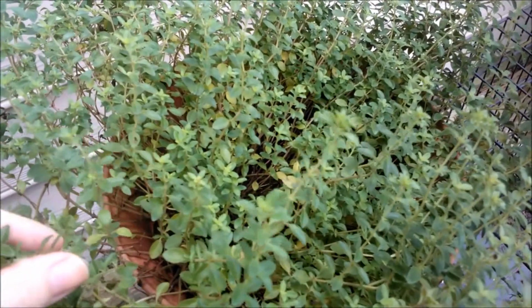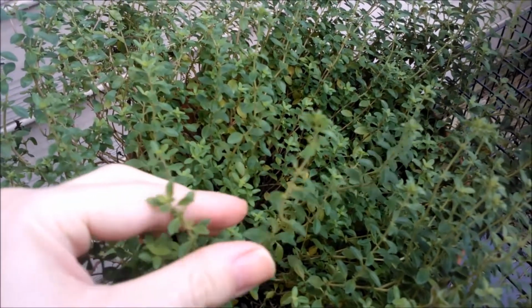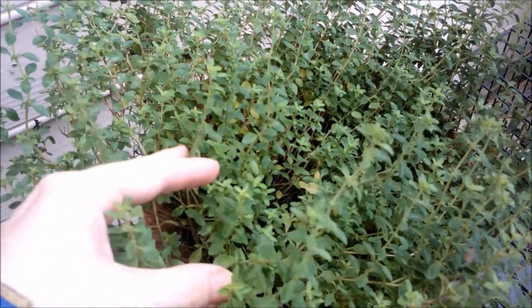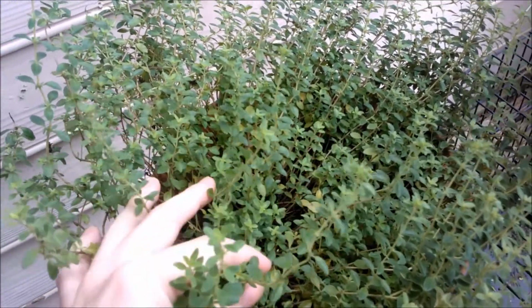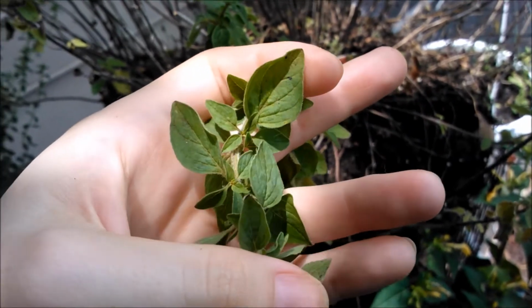This is oregano. Usually the leaves are larger, but this is a hybrid variety that came about when a couple of different varieties from last year got together and made something new. Usually oregano leaves look more like this.